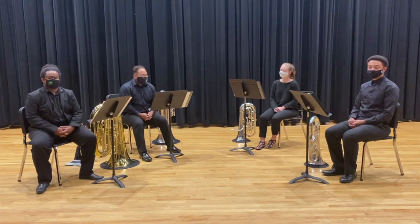The first piece that we're going to play for you is Fugue in G minor, which was originally written by Johann Sebastian Bach, but was arranged for tuba quartet by Jesse McConnell. One thing I think you should really take note of in this piece is the continuous theme, which is passed around all of us throughout the entire piece.